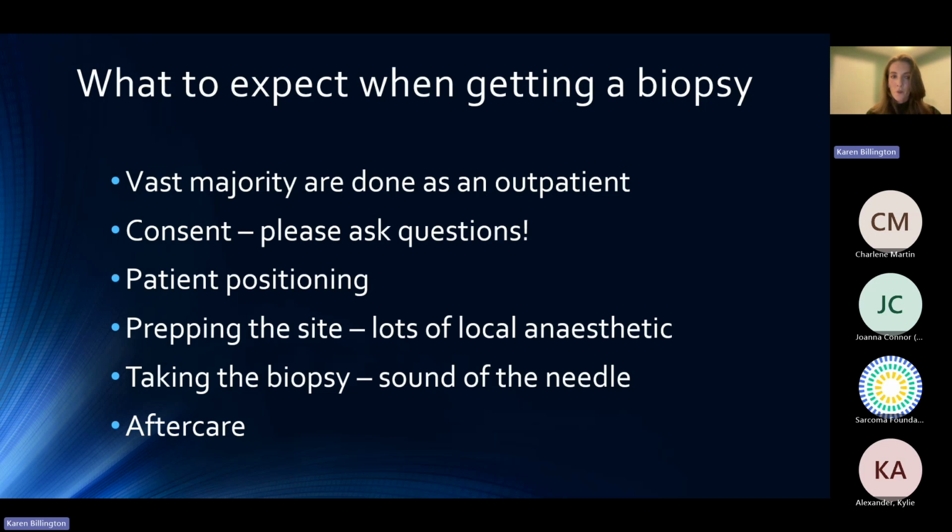So in ultrasound, we're there beside you in real time from start to finish. With CT, because there's radiation and we're scanning you, we tend to step out of the room as we check the position of the needle. So we will place the needle in under the skin, direct it towards the lesion, take a picture with the scanner, check our position, and then make any adjustments as we advance the needle towards the lesion.